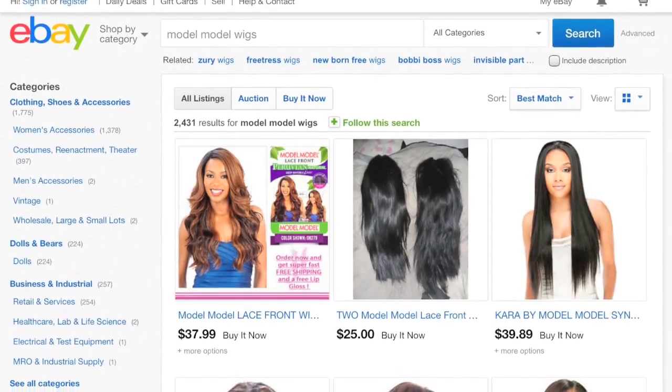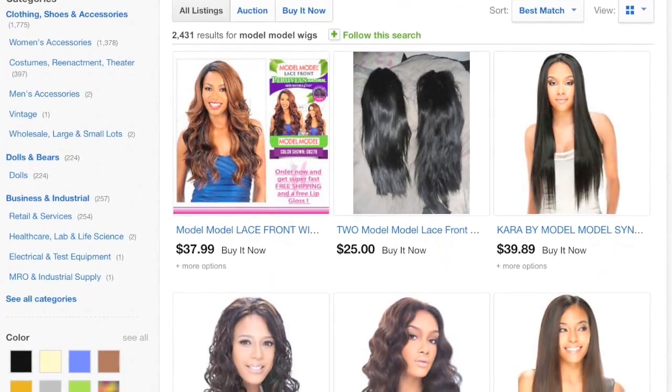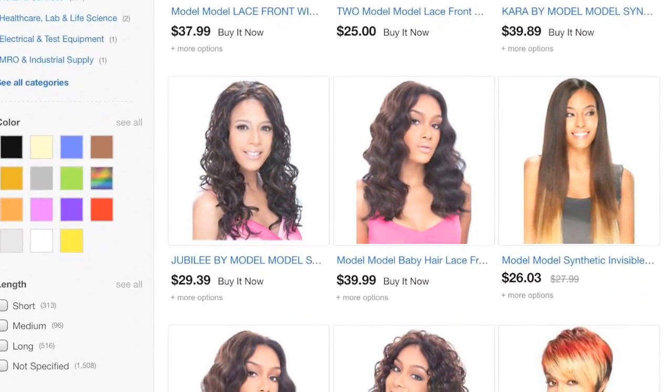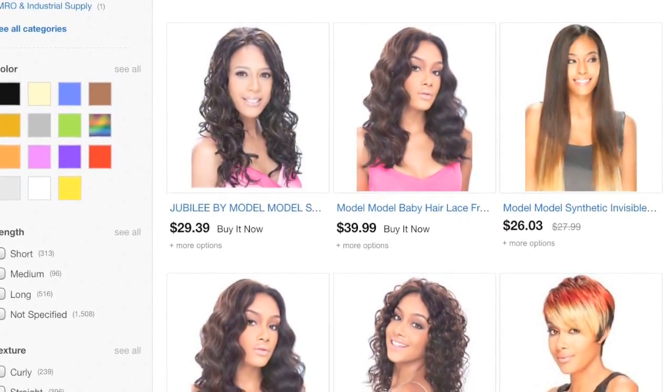Last but not least, and this is like a last resort site, it's eBay. If there's a wig that you really want and you can't find it on any site, then it's likely that eBay may have that wig. And if you've shopped with eBay before, as long as you're not ordering anything from overseas, you get your item fairly quickly. Of course, that all depends on the seller. Like I said, it is a last resort site.